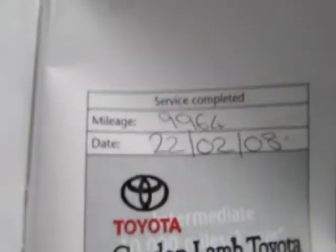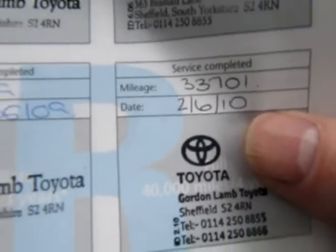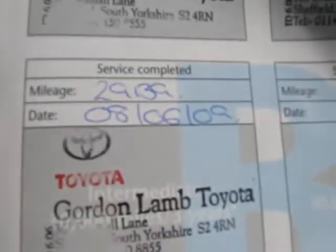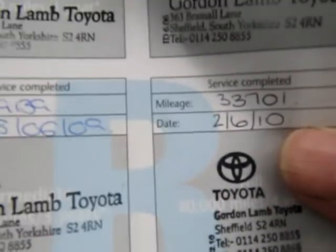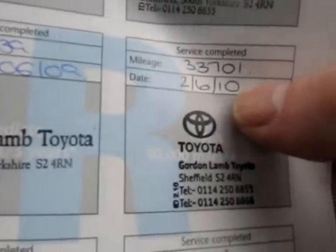So the service booklet is here, and just to show you, the service intervals on a Prius are every 12 months or every 10,000 miles. So it's been serviced at 9,900, 19,700, 29,000, 33,000. Now that was because it was a year, so serviced at 30, its next was due at 40, but 12 months later, so the 8th of June 09, the 2nd of June 10, they didn't do that many miles. Where are we? 4,000 miles, but they still had its service, which is lovely to see on the 12-month side of the car.